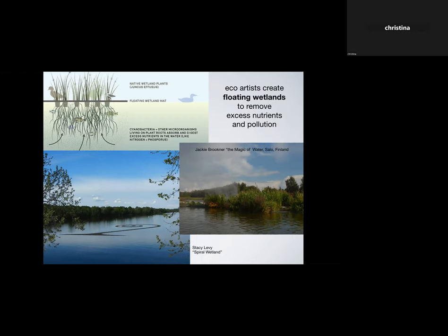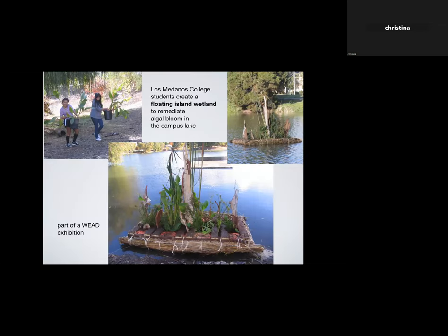And this other one on the right is also a floating wetland, even though it's so densely planted, and that's in Finland, the magic of water. Again, it's extracting pollutants from the water. So of course we had to play around with that.